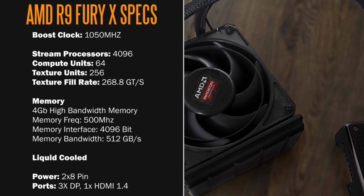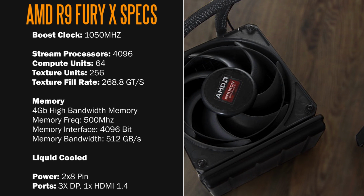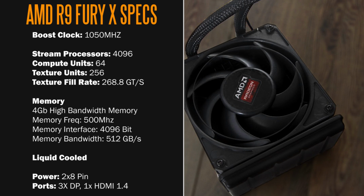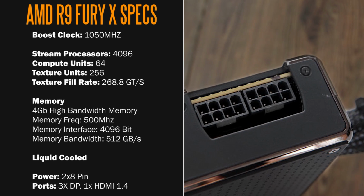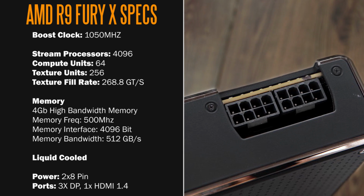Moving forward in terms of cooling, the Fury X is liquid cooled. It has a 120 millimeter radiator with a really quiet fan that provides a lot of static pressure with pretty low acoustics. In terms of power, all of the Fury Xs are going to need two 8-pin connectors, so you're definitely going to need a beefy power supply to run this thing.